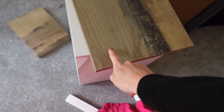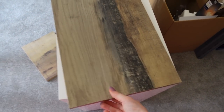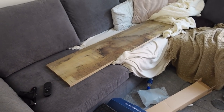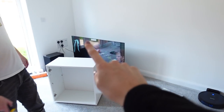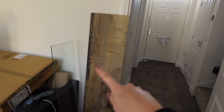It's quite nice, actually. He chose this all by himself. It's a nice wood effect. There's loads of it, look. So how long is it? It's going along here. It's the two of these plus that beam. So that beam goes across the middle. Yeah, it's quite cool, isn't it?